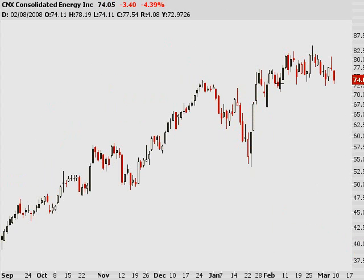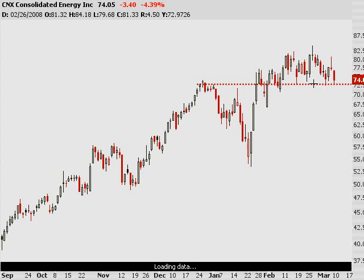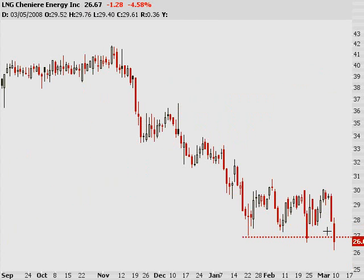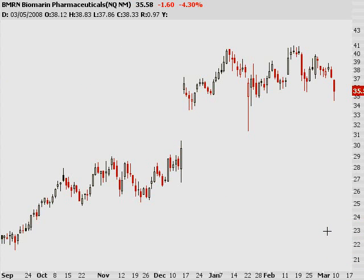Next is CNX, and you can see it's trading up near its highs. It's starting to look pretty weak. Watch this one as a potential reversal if it wants to break support. Next is Varian, V-A-R-I, as it trades at its lows. Watch for break of support. I like watching these stocks that trade sideways here. LNG finally broke support, so make sure you're aware of that. It's pretty easy to manage your risk here. And last on that list is BMRN, Biomarin. And this nice little consolidation point is just about to give way.